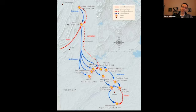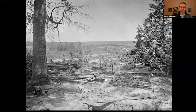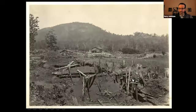They're hard to line up today because unfortunately most of the Atlanta campaign is gone to us today. But that doesn't mean it's all gone. You can still have a good experience, such as here at the Battle of Resaca. You also have some photos taken at the Battle of Peachtree Creek.